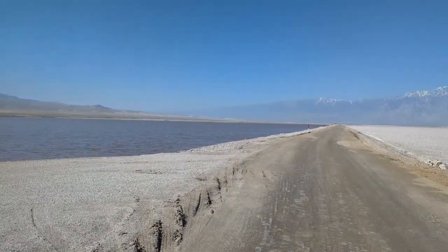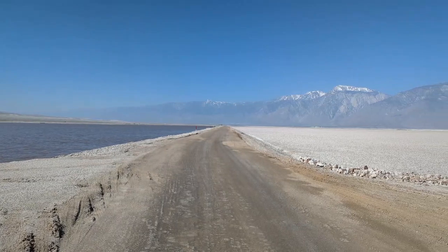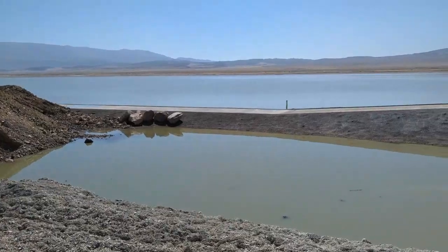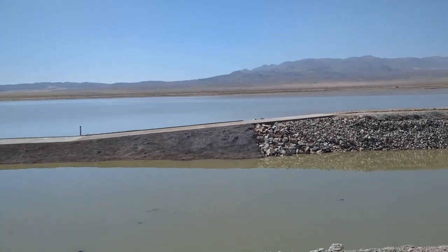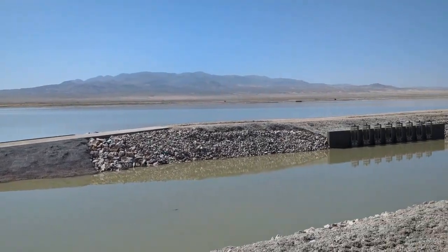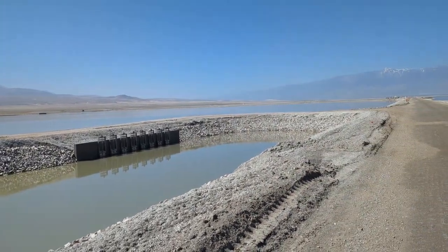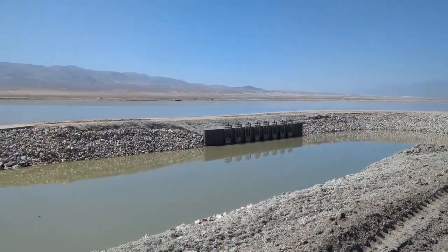Well, I've got to head on back and go across. I'm right in the middle of Owens Lake right now. This is a new type of berm that they've been working on. It's for flood control. They're getting ready for a deluge. That's what this is. This is something new.